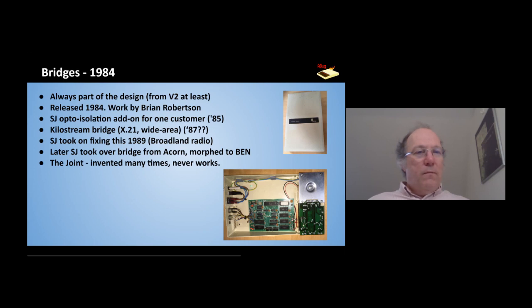The first bridge was released in 1984. It was done by Brian Robertson. Unfortunately, it was done at the same time as the master Econet modules, and so it picked up the same no collision detect mistake. And unlike the master modules, it was never reworked, or at least not until much later. So broadcasts over bridges have been unreliable.